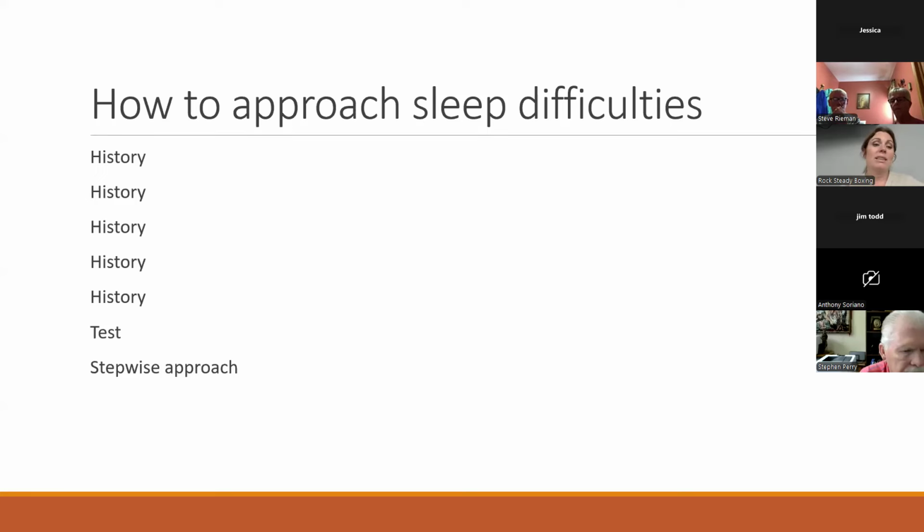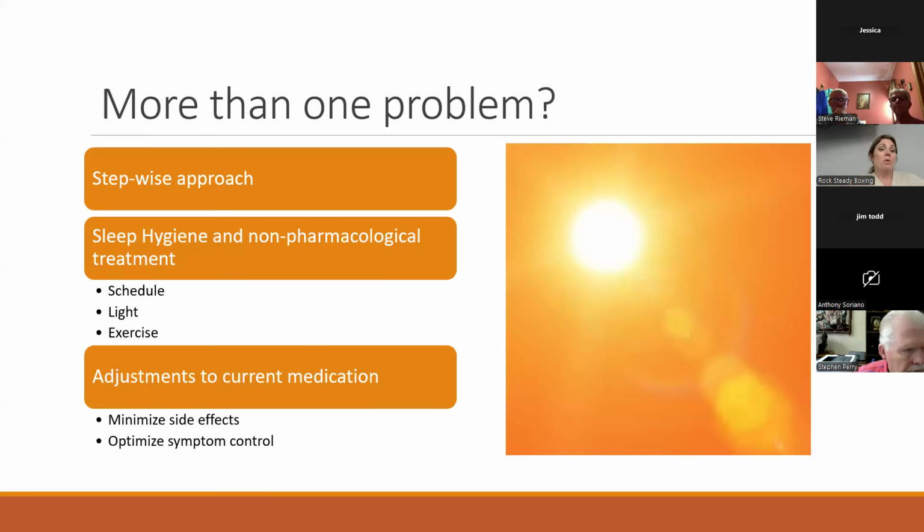So it requires a lot of history. I'm going to ask a lot of questions. We have to figure out what is going on. Then maybe sometimes a test, like a sleep study. And then lastly, it's stepwise, because often one person may have multiple things causing their sleep problem, and so we have to treat one at a time. More than one problem is very common. A lot of times patients with Parkinson's have many things going on, so we have to do a stepwise approach.